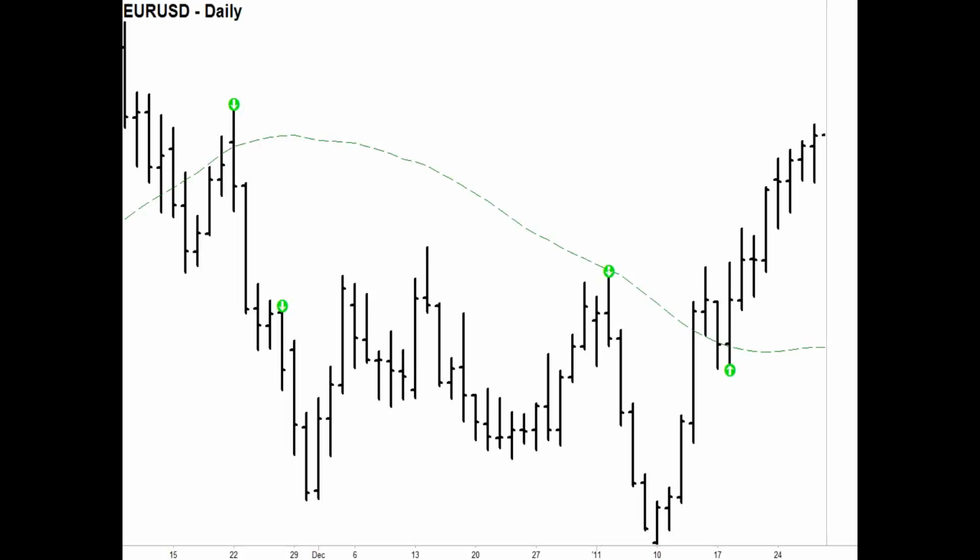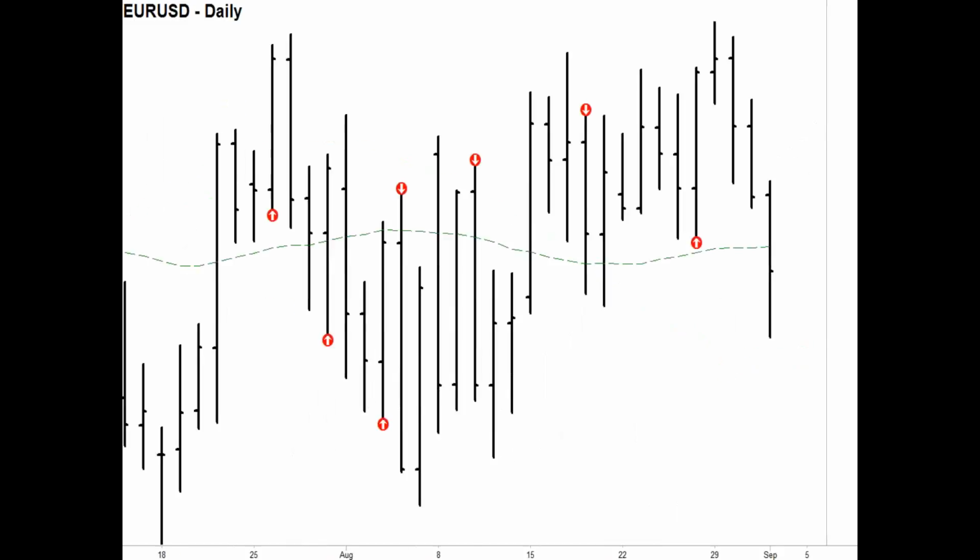Because if we look at this older chart of the euro dollar here, we see that when your strategy or trading method is in sync with the market, it tends to produce a lot of winning signals, such as this example right here. As you see, all of the trading setups that were generated produced winning signals here. But then when the market environment changes, the same strategy generated nothing but losing signals.